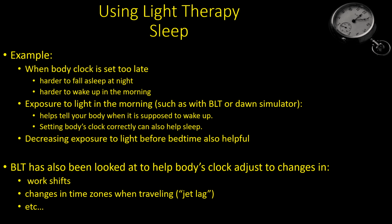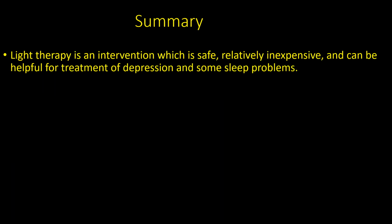To help with that, you can also make sure you decrease your exposure to light at night before bedtime. And that's why they recommend not using devices at bright settings near bedtime. It's also been used to help people with changes in their work shifts, and changes in time zones when traveling.